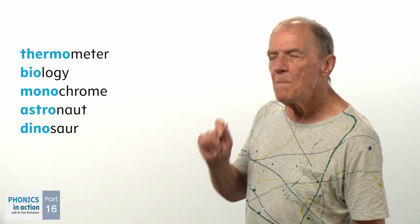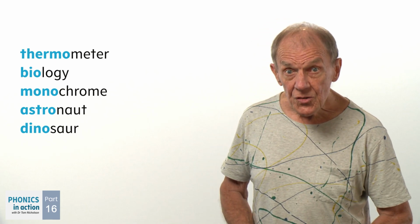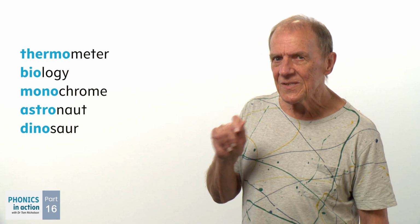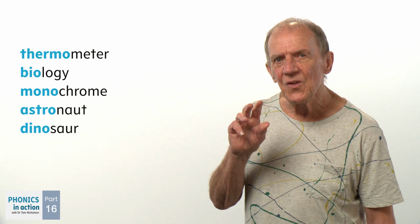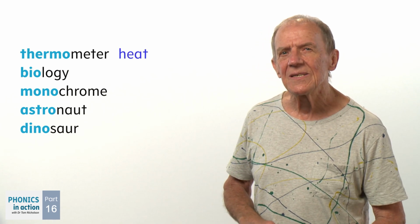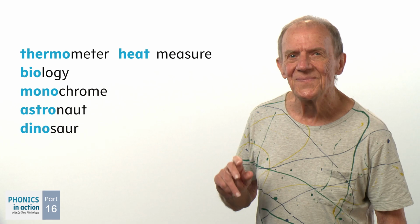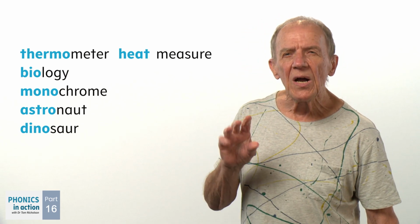Thermometer, biology, monochrome, astronaut, dinosaur. I've written each part in a different colour. For example, thermometer. The first part is thermo, means heat. And the second part is meter. That means a measure. So we get thermometer. It measures heat.